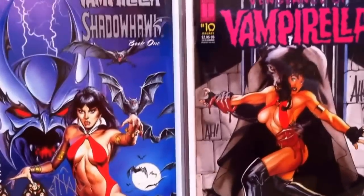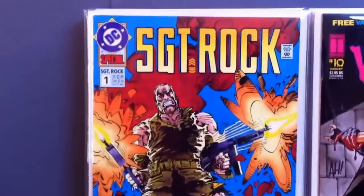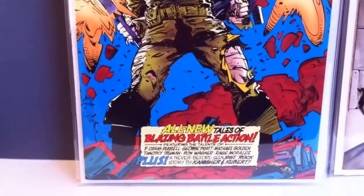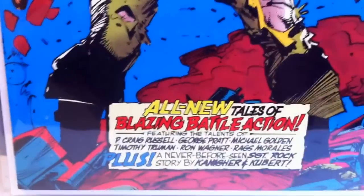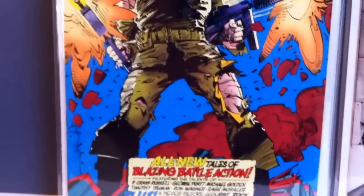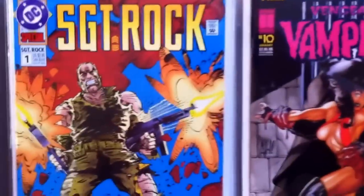All right, now on to some other stuff my shop had for cheap. Sergeant Rock Special, #1, Walt Simonson. And this George Pratt story in there is really good. They say P. Craig Russell, I couldn't find it. Maybe I'm missing it, a pin-up or something I just glossed over.